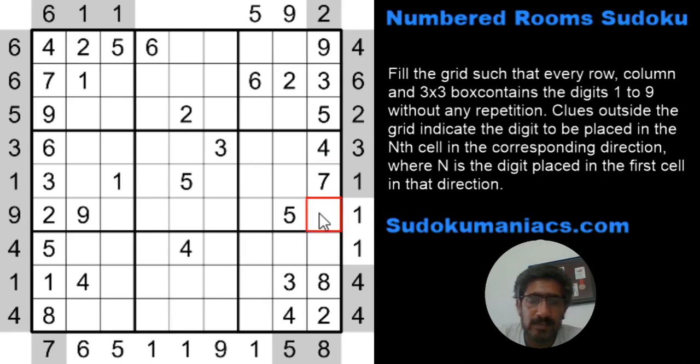Correct? So let me just place those pencil marks. Now, by classic rules, 5 has to be in these two, which are the 8th and the 9th cell for this. But I can't have a 9 because of this, so this has to be an 8, and this becomes my 5. And I can simply knock that out.